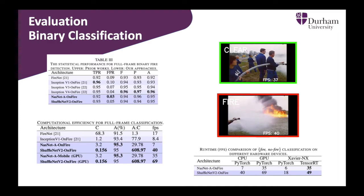In the table below, ShuffleNet V2 on Fire improves on the computational efficiency by 7.8 times, achieving 608.97, compared to the Inception V1 on Fire. It is also improving on classification speed compared to FireNet, while having 437 times fewer number of parameters. We also measure the runtime of our proposed architectures on a low-powered embedded device, the NVIDIA Xavier NX, achieving speeds of 35 frames per second and 49 frames per second via TensorRT using FP16 operation.